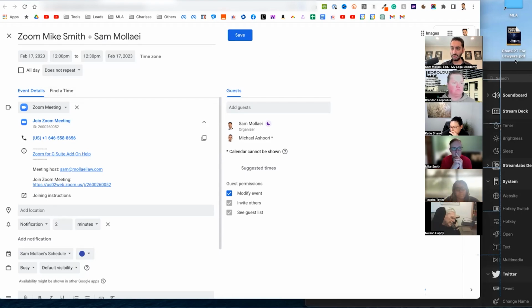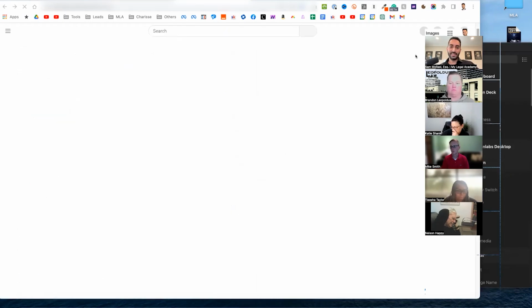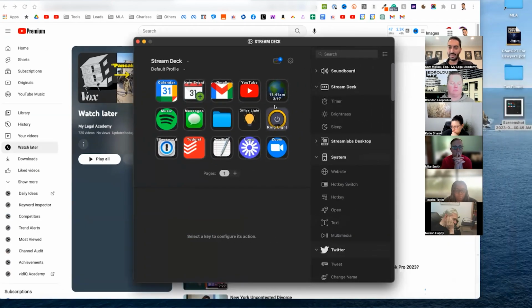Next is Gmail. This button just launches my Gmail, but it also automatically goes to Sam's attention. These are only the emails that I answer, all the unread emails to my attention in Gmail. So it's literally honing in only on the ones I need to respond to. Next is YouTube, my Watch Later list. Next I have my date and time right here.